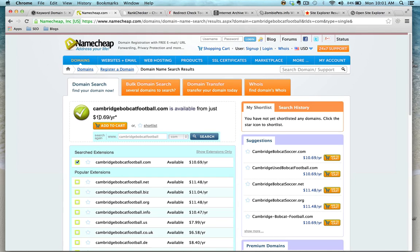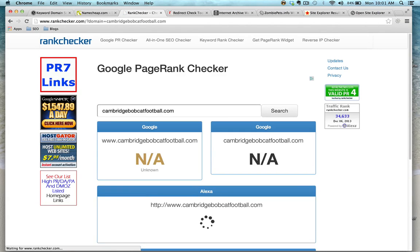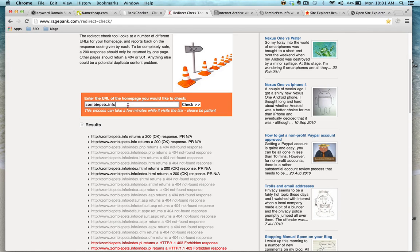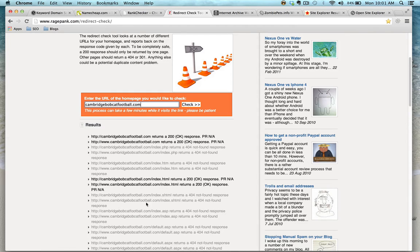And it is. I can pick it up for $10. I'm gonna make sure again that this isn't a fake PR domain. And again, there's no page rank, but it's all right. I don't care about page rank. I'm gonna check to make sure that this isn't a 301 redirected domain. Everything seems okay. And you're getting a lot of errors here because this domain isn't live.